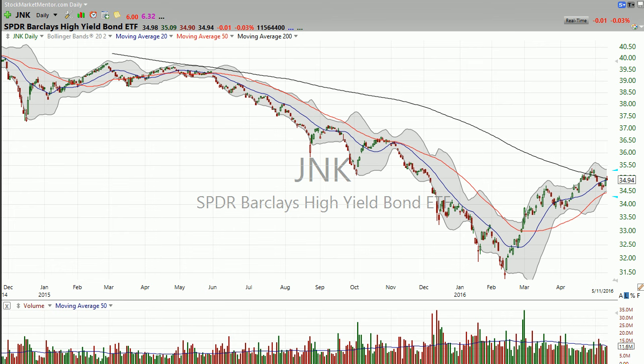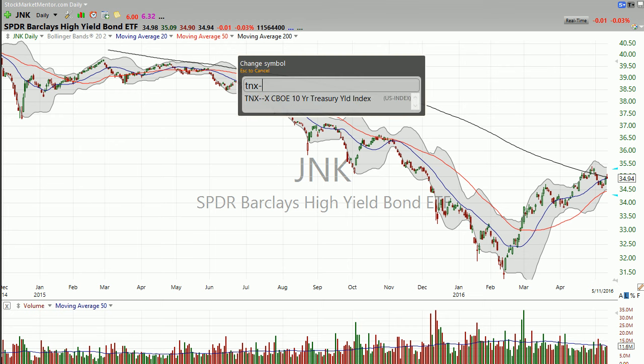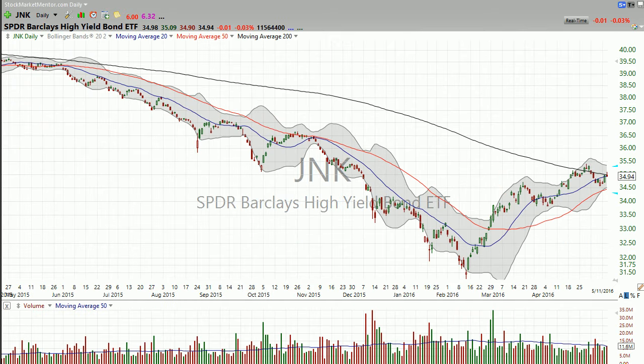But the chart is what's working for me, because when you combine this with the crappy yields that you get on the treasuries, 1.74, and a really lousy chart here, I will take the junk bond ETF. Plenty of liquidity. Means there's buying in there, guys.